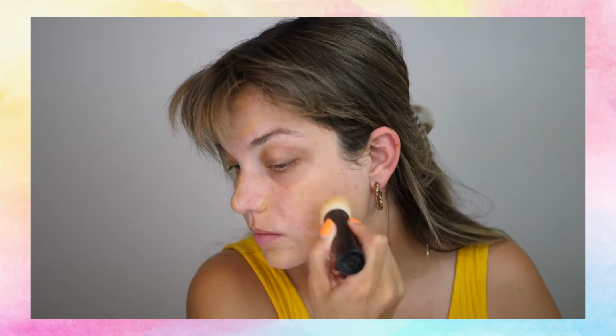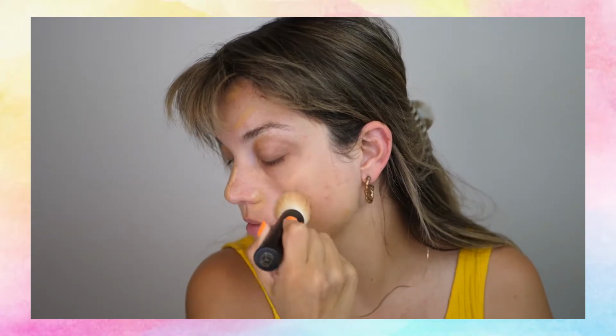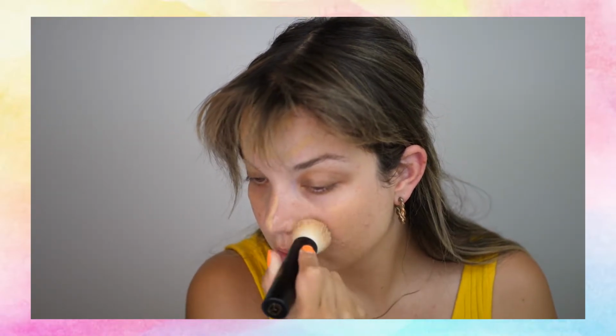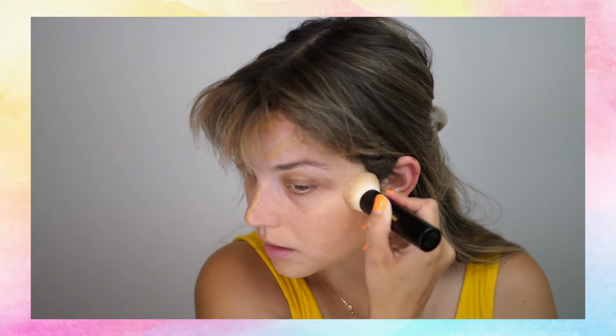I love how well it builds up on itself so that I can have nice light coverage all over my face, but a little bit of extra coverage in the areas where I need it. The way it goes from super light to medium to full coverage when you build it up is really impressive to me. I love the finish of it. It has a really nice, beautiful glow to it, almost like a wet look to the skin.